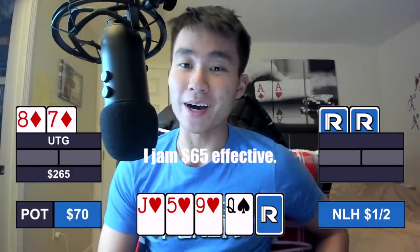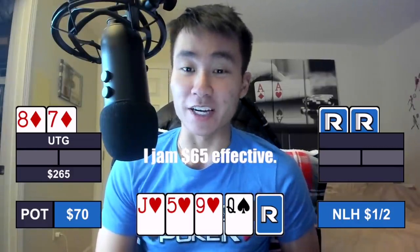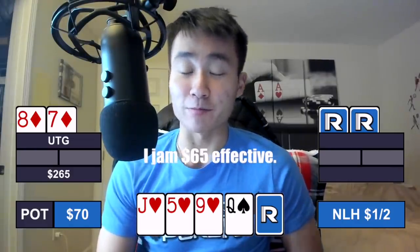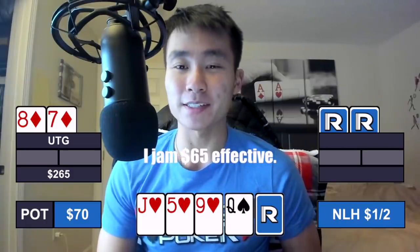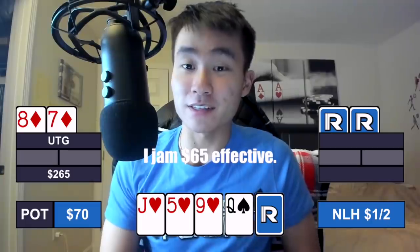The turn comes the Queen of Spades, and here I am going to do the really smart thing of going to put him all in for $65 total. Here, going with my 8 high, no heart draw, just a stinky little gutter ball that I probably won't hit, and probably 3 clean outs at best. He thinks about it and says he has a set, so he calls the $65.